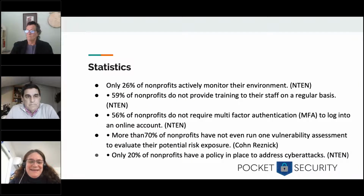Next slide. Great, thanks. So NTEN is a nonprofit, and these are statistics that they have gathered within the nonprofit organizations they've been monitoring. Only 26% of nonprofits actively monitor their environment. That's not a lot, because nonprofits range from small ones, a couple of people just like a small business, to very large nonprofits. And only 26% of them are actively monitoring what's going on in their environment.